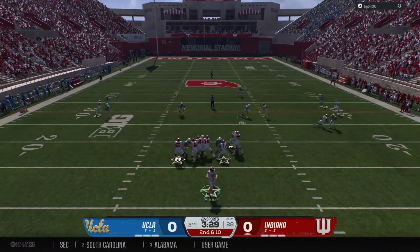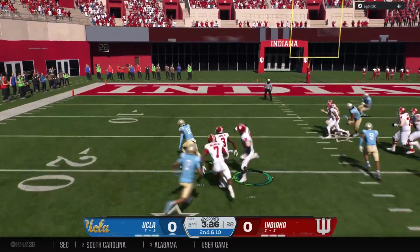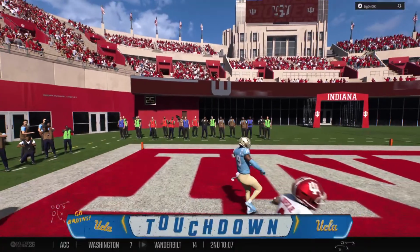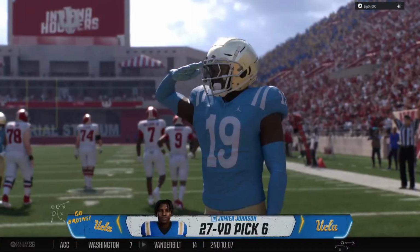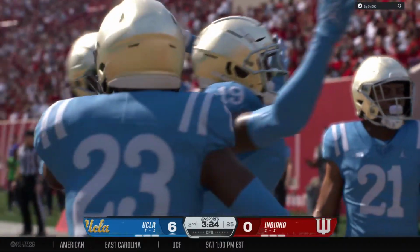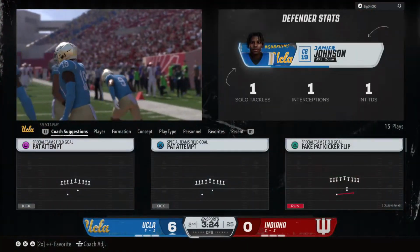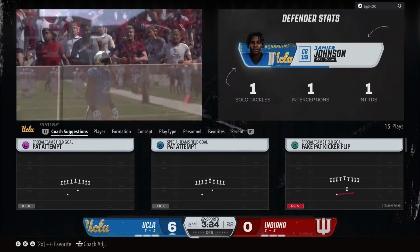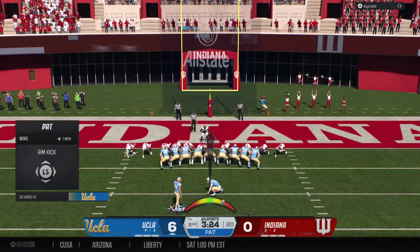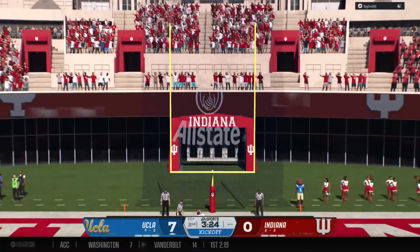Scanning the field, it's Mendoza. Picked off, and they ruin an early drive with the turnover. Going the other way, and he's got room. And it's going to be a pick 6. Touchdown, Bruins! And they come up with a huge pick 6, and that is one of the reasons this defense has been so dominant all season long. They don't give up big plays, but they take the football away. And once they do, they've got better athletes than you do. They're hard to bring down. They can flip the game on a dime.